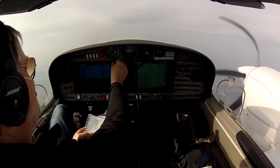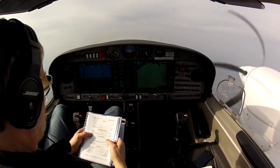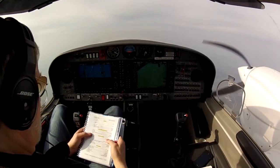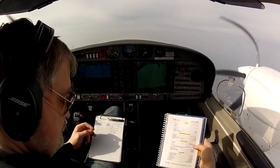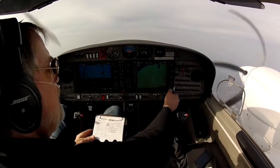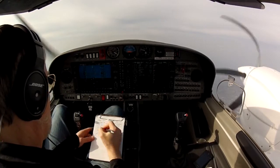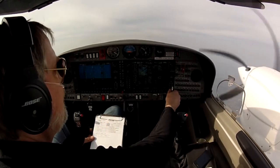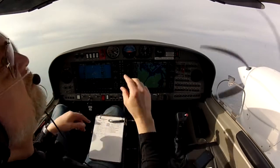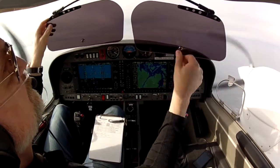Romeo Bravo, thank you, contact tower 119.050, bye-bye. 119.050, Ryanair 23. Altimeter set to standard, autopilot's on, obviously. That's our cruise climb checklist done. And we are in the air at 7:48. Major flight 14, turn right heading 080. Heading 080, major flight 14.